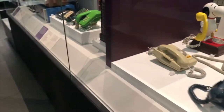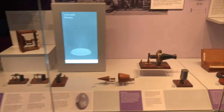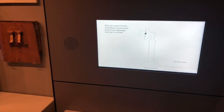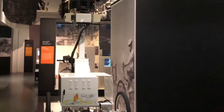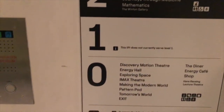All these telephones. Size of that thing, whatever it may be. What's over here? Some more telephones. From Electrical Sound. Okay, let's try this. Google Maps. It's quite fun. That looks heavy. Door number one is not in service, so we can't go there. Instead, we're going to 40.